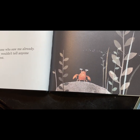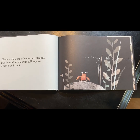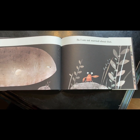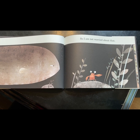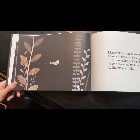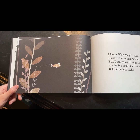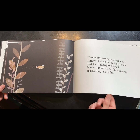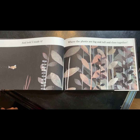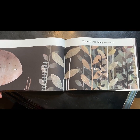There is someone who saw me already, but he said he wouldn't tell anyone which way I went. I think Mr. Crab saw him. Wonder if he'll tell. I think he told. He says, so I'm not worried about it. I know it's wrong to steal a hat. I know it doesn't belong to me, but I'm going to keep it. It was too small for him anyway, and it fits me just right. And look, I made it, where the plants are big and tall and close together. I knew I was going to make it.